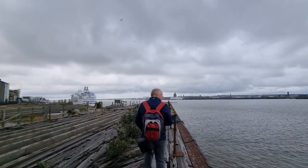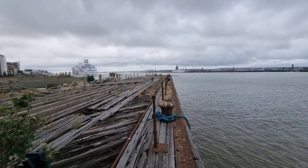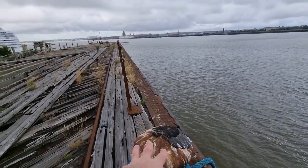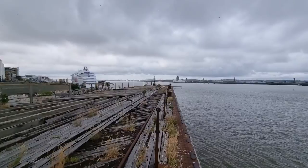Guard might be on his way back, mate. Watch out there, it's a bit. Right, so it's a quick one. We have some original features. That's where you tie your boat up. This was at one point an original fence.